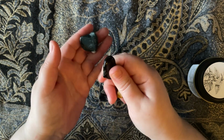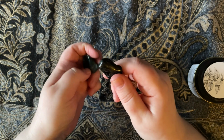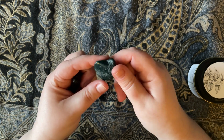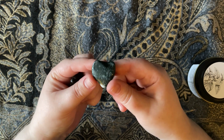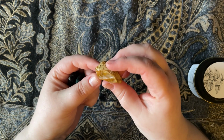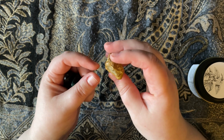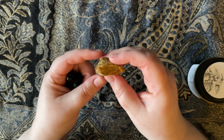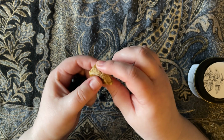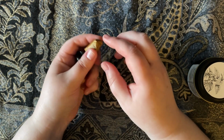So there's a black tourmaline that's actually tumbled, which is unusual because usually they flake so much. Moss agate, which I love. I think it's probably not one of my favorites. Well, these two are my favorites. And then I have no idea what this is because I'm not a geologist and I can't identify rocks I find outside, but it's beautiful yellow and oranges and actually quite shiny in the middle. So those have been hanging around.